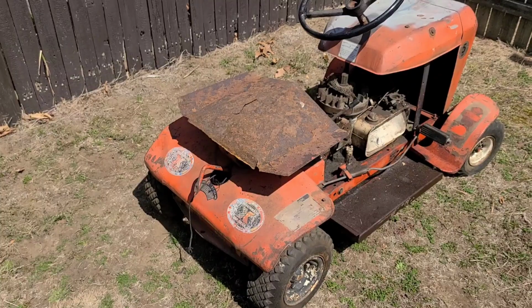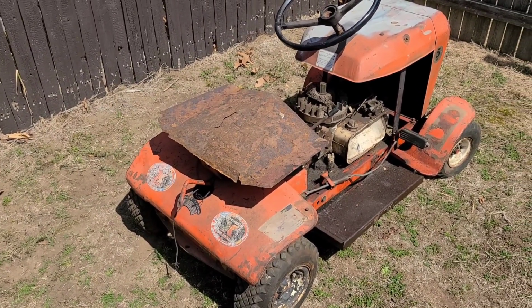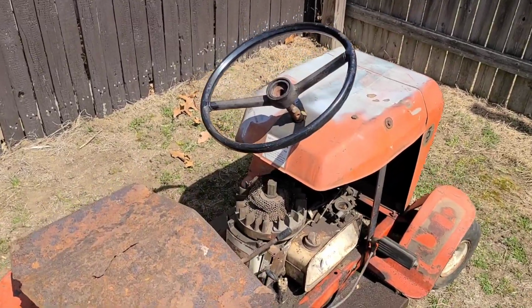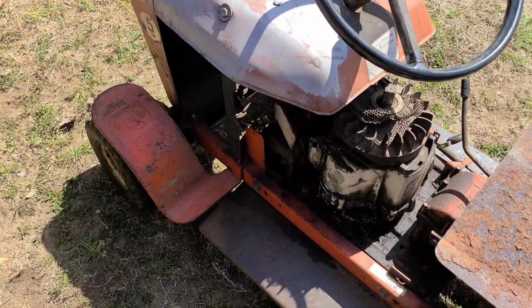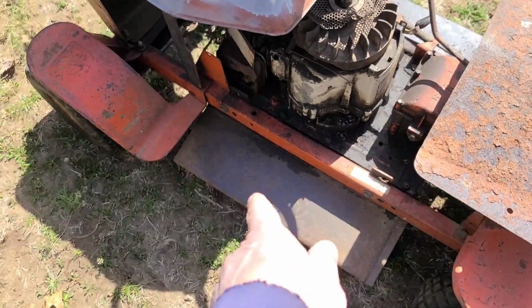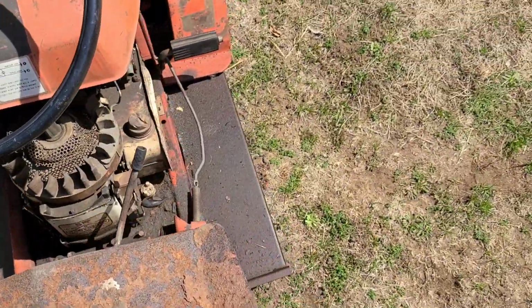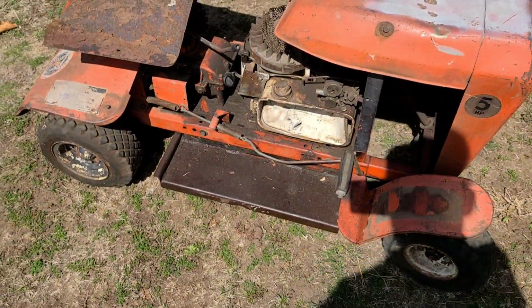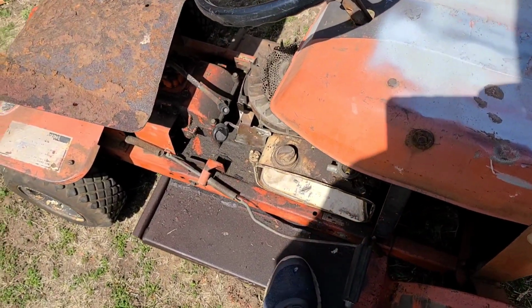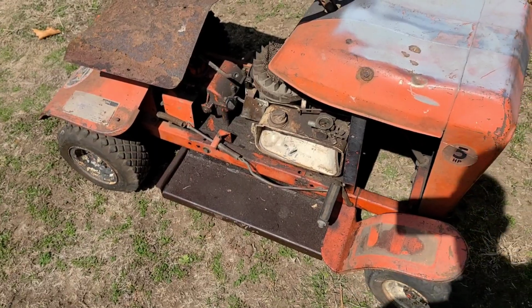Doesn't matter about the seat. Actually, as soon as I'm done with this video, I'm going to take that thing off and throw it away. Don't need it. Steering wheel's bent, but doesn't matter. I have another one. And then, it doesn't have a deck, but somebody welded these wings onto the adjustment plate. But they do the part. They look good. They're fairly solid. The other one's bent, but again, straighten it out.